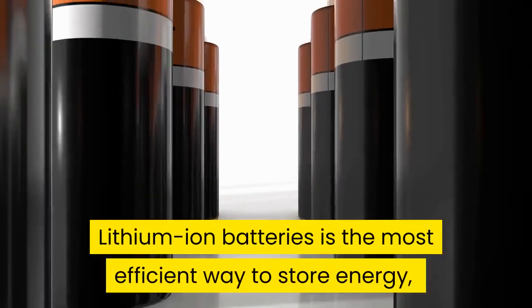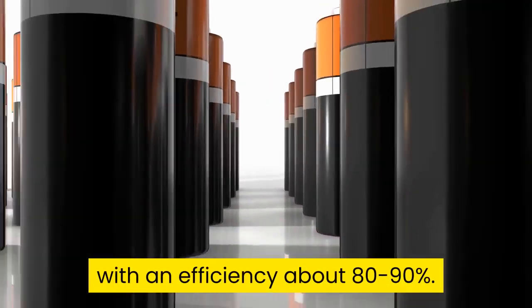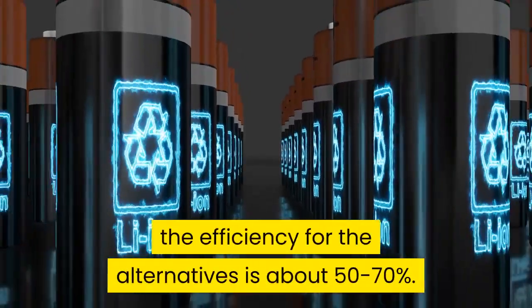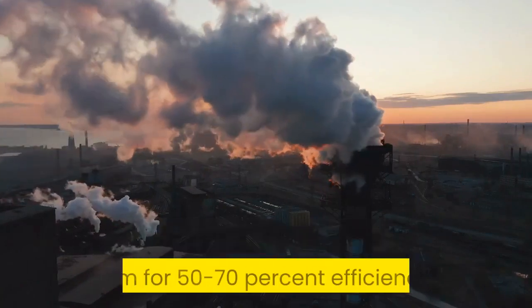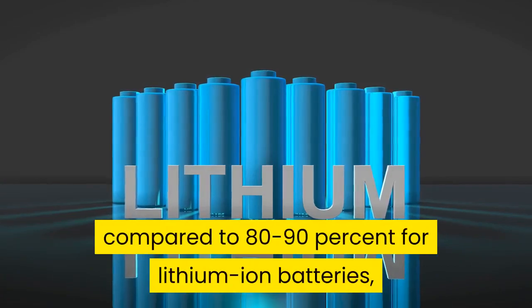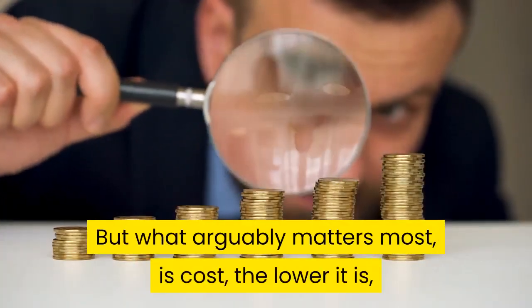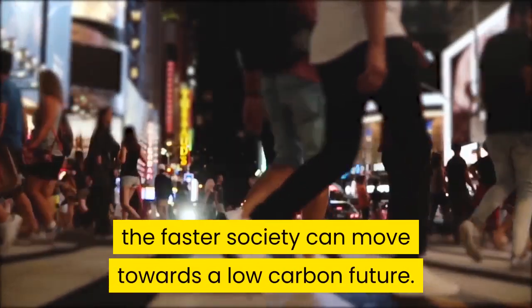Lithium-ion batteries are the most efficient way to store energy, with an efficiency of about 80 to 90%. But with this option being way too expensive, the efficiency for the alternatives is about 50 to 70%. Most pumped thermal electricity storage systems aim for 50 to 70% efficiency, compared to 80 to 90% for lithium-ion batteries, or 70 to 85% for pumped hydro storage. But what arguably matters most is cost. The lower it is, the faster society can move towards a low-carbon future.